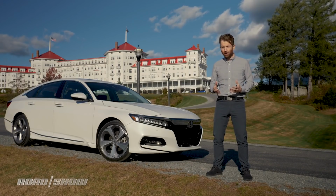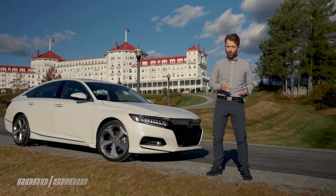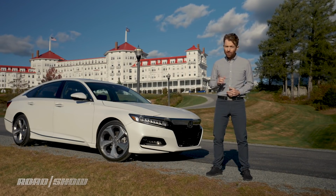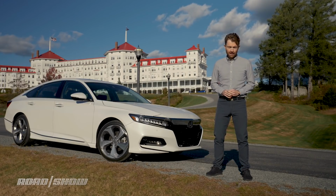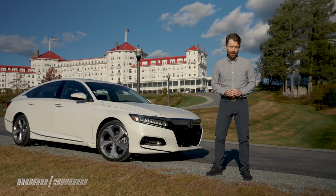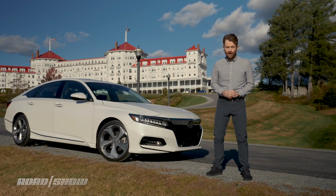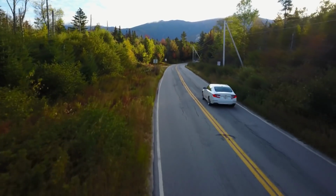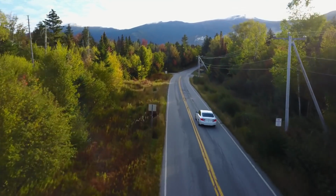While the other updates don't exactly break that classic Accord formula of practical, comfortable, and presumably reliable, they also don't break another key part of that equation, which is affordable. The new Accord starts at $23,570, just a couple hundred dollars more than the outgoing car. That's a fair price for what seems to be a great car, one that I think you'll be seeing everywhere soon enough.